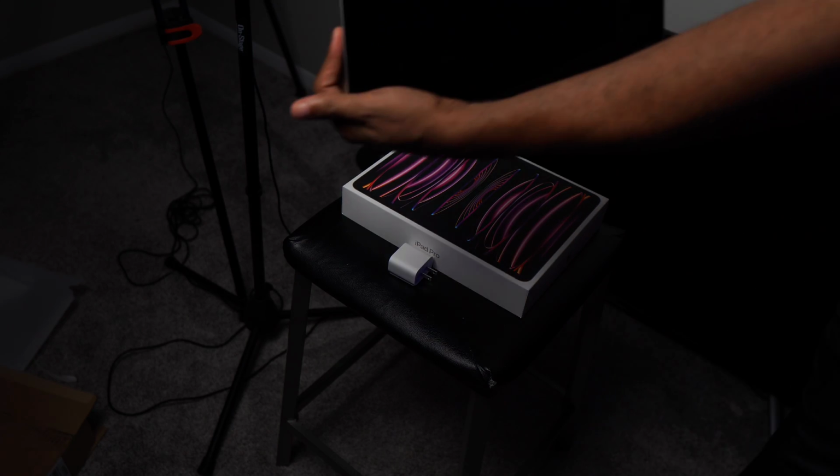You gotta love that unboxing experience. Ooh. Now I know with MacBooks, if you open them, they automatically open, don't they? Ooh, what a pretty device. I am not used to this ratio. I'm not used to this ratio at all.